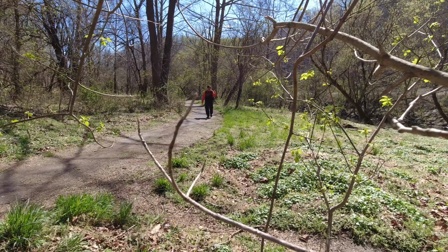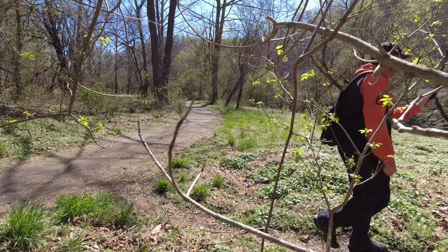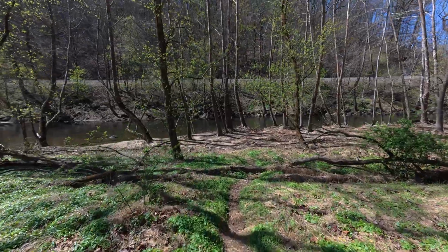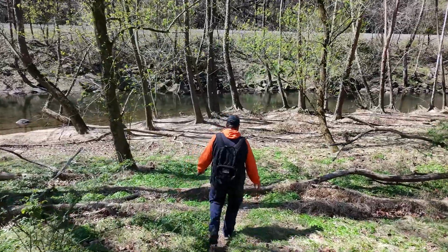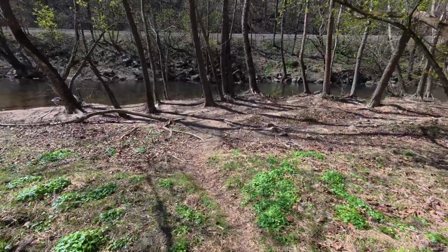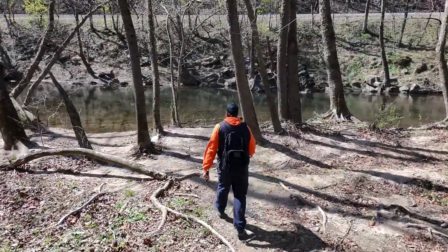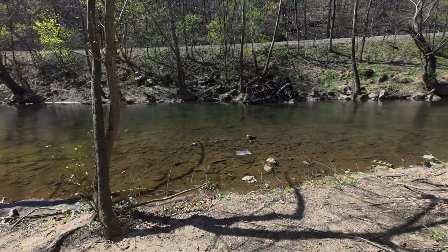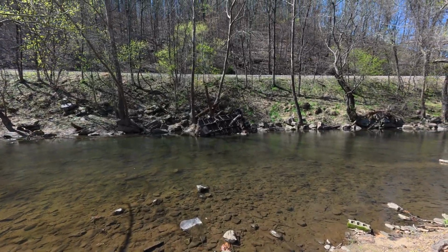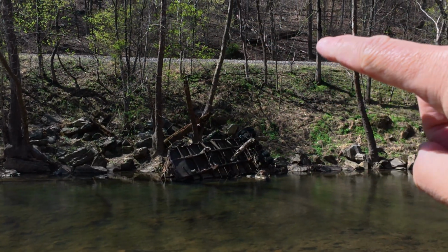And off to our left here into the river, you can see where a truck trailer had come off of the tracks during the storm. A little trail right here, you can get to it. And up there's the tracks.